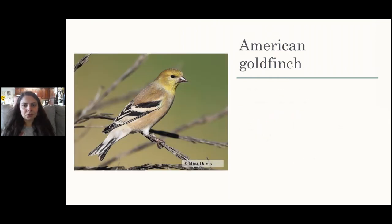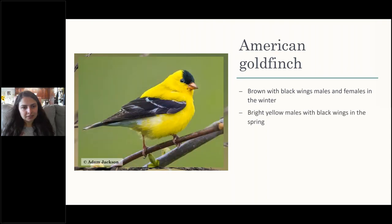Now for the American goldfinch. Those are brown with black wings for males and females in the winter. They're both kind of the same color. But in the spring, this is what the males look like. They're bright yellow with black wings. You can't miss them. And these birds also weave their nests.